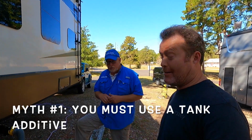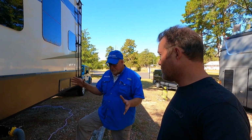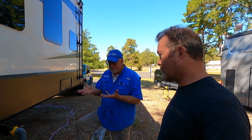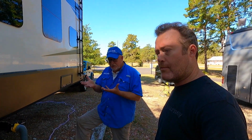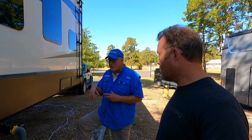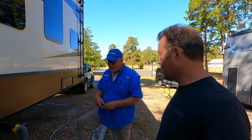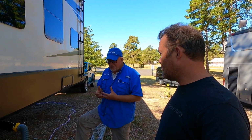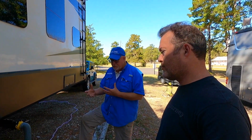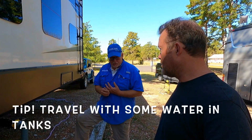100%. Yeah, if you use enough water in there. So you're using the toilet, you fill it up, you do whatever, you flush it down, fill it up again, flush it down, fill it up again for the next time. Two flushes, two bowls full of water is enough to get stuff down out of your toilet into the tank and increase that water to waste ratio. That's number one.